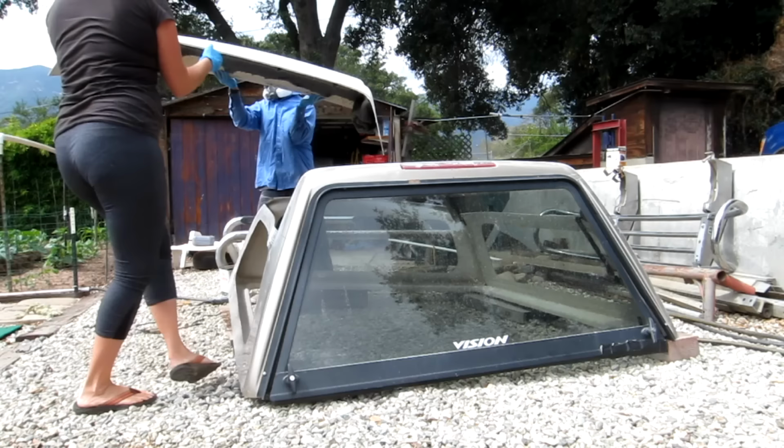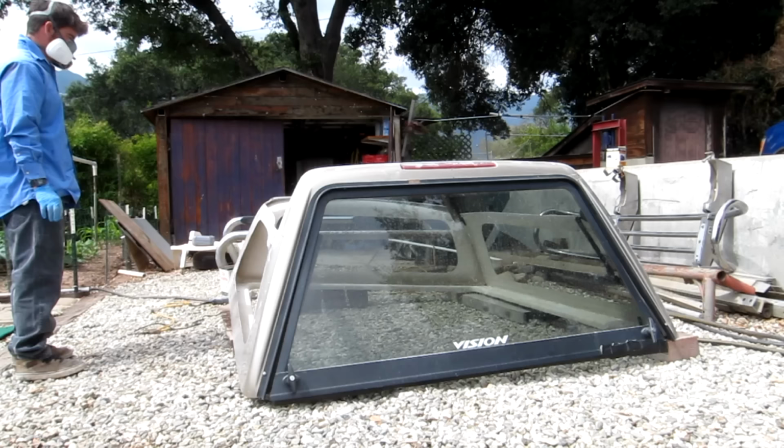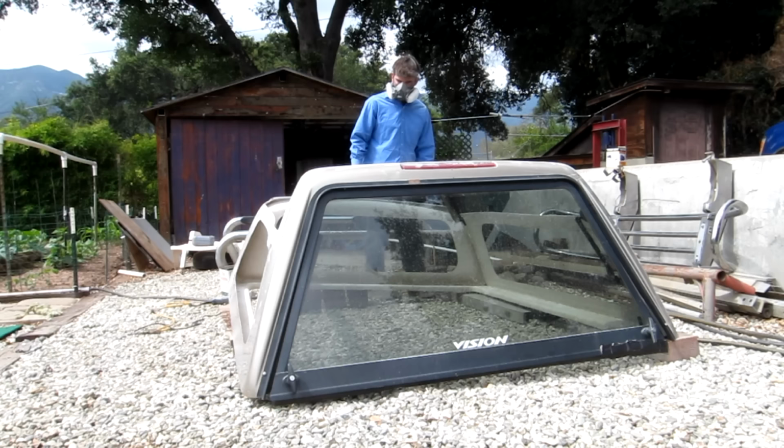All the way to the truck bed cover thing. I don't know what's going on with this thing. What do you mean? It just went. I guess it's just all flexy now.